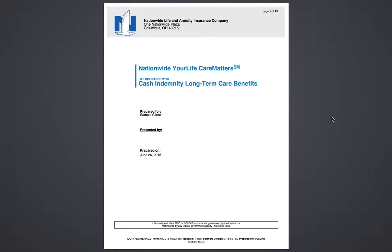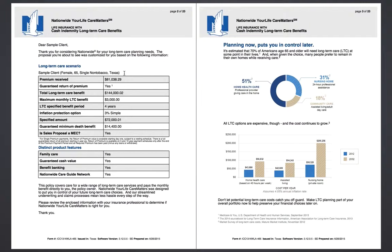This video explains the illustration provided from Nationwide for their YourLife CareMatters. That's their Universal Life Combo life insurance with long-term care benefits products. First page is just a cover page. The second page specifies what it is that we're doing.